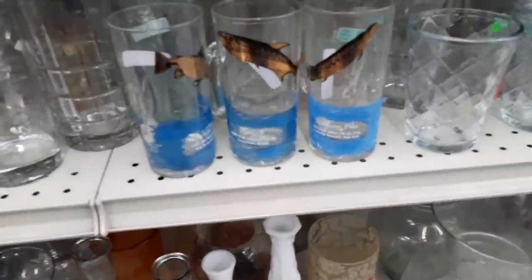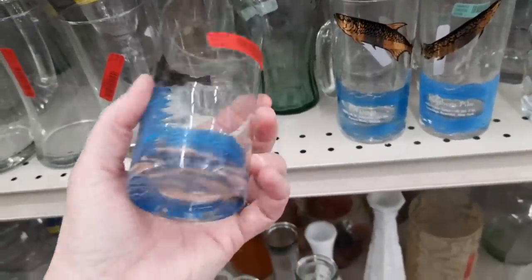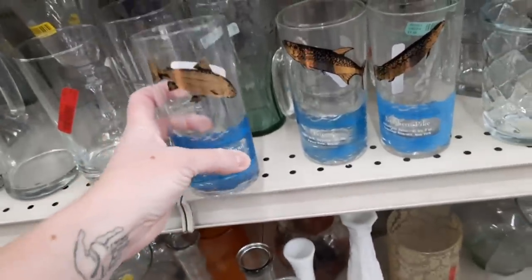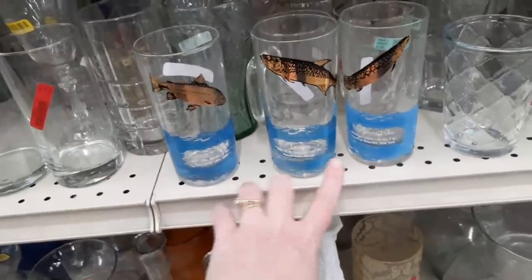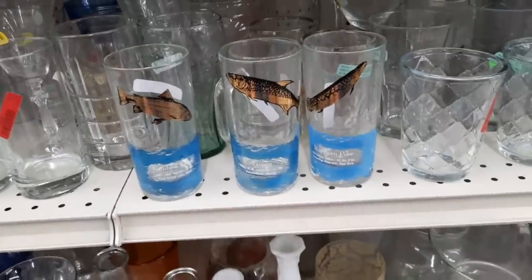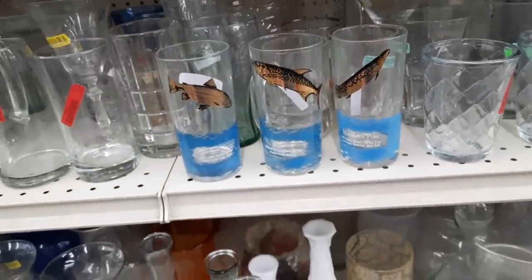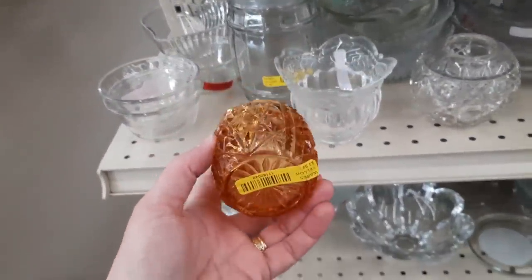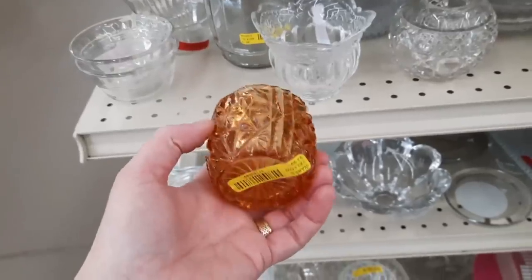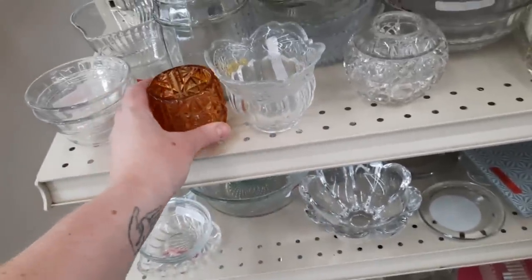These are neat. Oh, they're different kinds of trout. Any special ones? No, I have some of those for sale. Look how neat these are. Look, rainbow trout, tarpon, and northern pike. That's neat. Those are cool. Are they in good shape? Yeah. $3.99. Come on. That's crazy. $3.99.